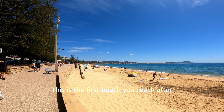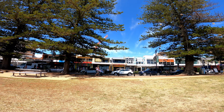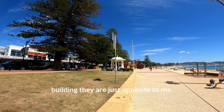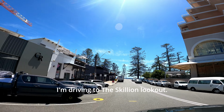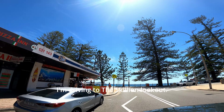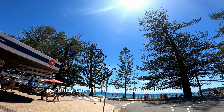This is the first beach you reach after the car park. There are a few seating arrangements, shops, and can you see the brick building just opposite to me? That's the toilet. So from Wilson Car Park, I'm driving to the Skillion Lookout. Between the Skillion Lookout and the second beach, there is a car park. So I'm going there to park my car. From there, I am walking to the Skillion Lookout.